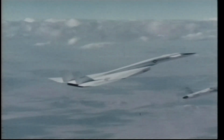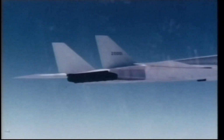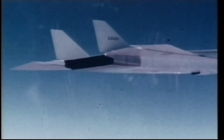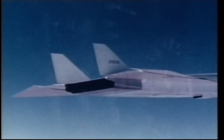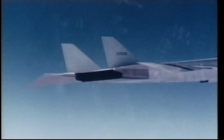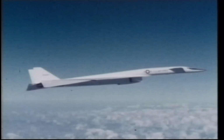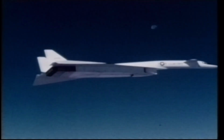3 XB-70s were to be built in the original agreement, but only 2 were completed. Each was to be an improved version. The first XB-70 was engineered entirely from wind tunnel tests and computer-generated models. North American didn't expect to get it right first time around, so the second Valkyrie didn't go into production until they had some idea of where Prototype 1 was failing.